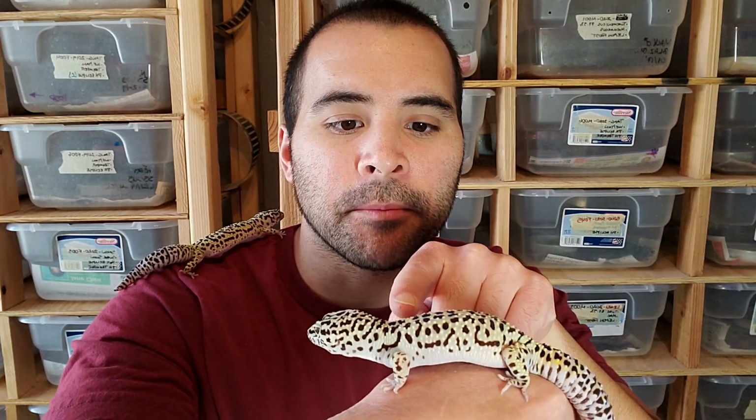It was so cool. So anyway, the way you could get bold stripe from these guys is little by little, if the black pigments start to align in bold stripe markings, you just start pairing those guys together, and eventually years down the line, you're going to get very striped animals. Now, bold striped leopard geckos do tend to be smaller.